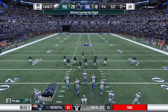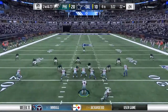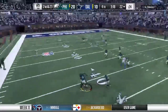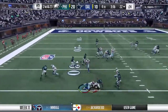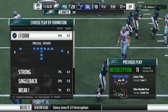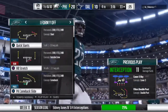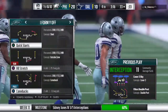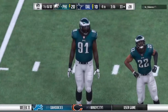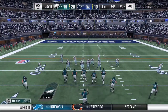And the D-line pinching together must be expecting the run. Prescott now on 2nd down. Into heavy traffic, and it's intercepted. It's the rookie from Washington, Sidney Jones. And he's able to get it back to the 33-yard line. Partner, we always talk about possessions being at a premium in these games. And now in this situation, throwing an interception here when you have to claw your way back in, that one's going to hurt, and in a big way. And a great spot to start this drive from here.